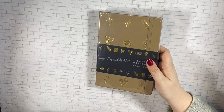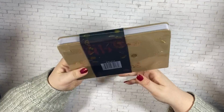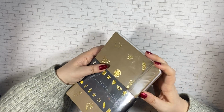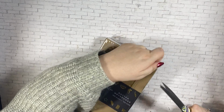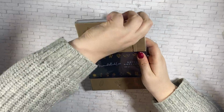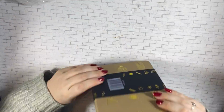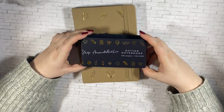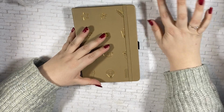Okay, so the first thing that I am going to open up and take a look at is my amandarachlee dotted notebook. I decided I'm just going to open one for now. This is the one that I've decided I'm going to use for my 2021 bullet journal, at least for the first part of the year. So I'm going to open this up. Really cute, clean packaging. It says it has 160 pages, and I believe it's an A5 dotted notebook.